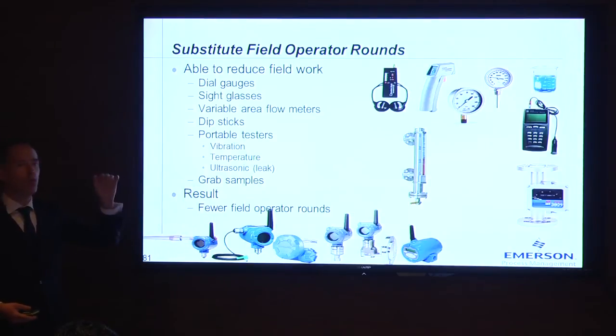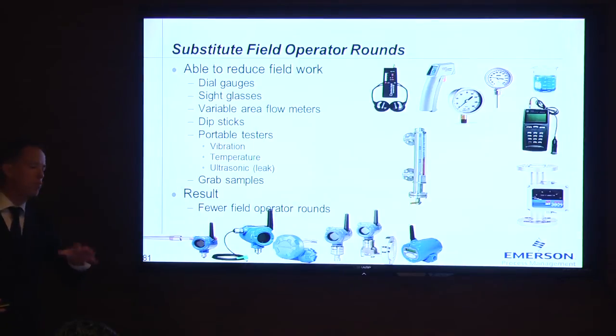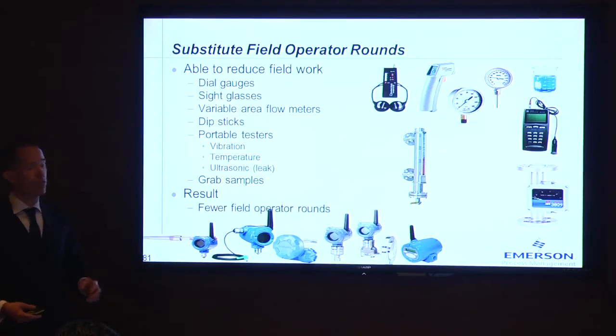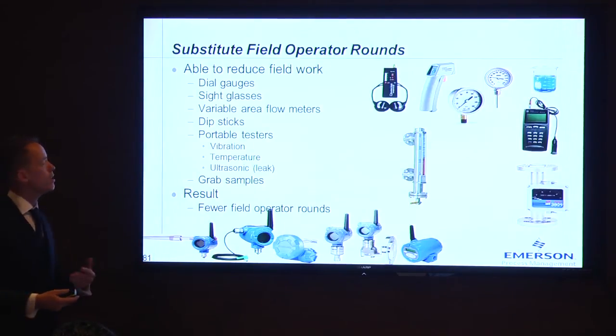Instead of all of that, put wireless transmitters so that data comes into the operators or the maintenance technicians, so they don't have to run around the plants as much. You can't eliminate these people. You still need them. But rather than collecting the data, it's much better for them to analyze the data and do something with it. That's more productive.